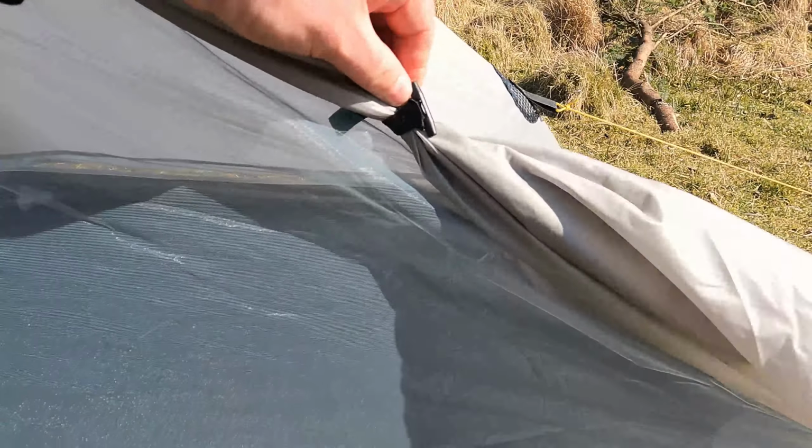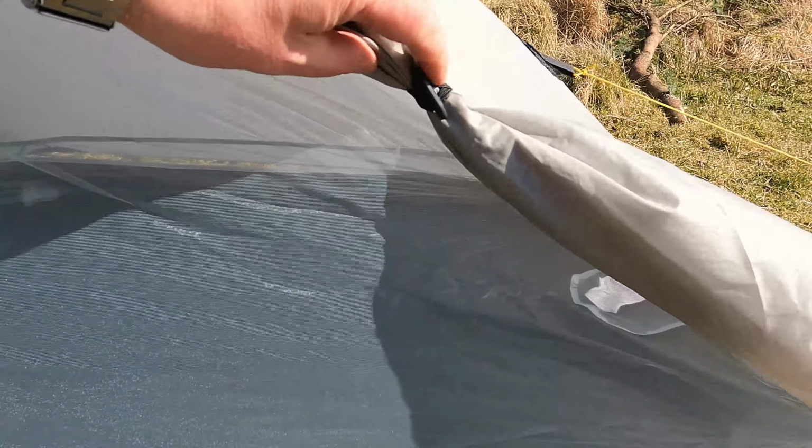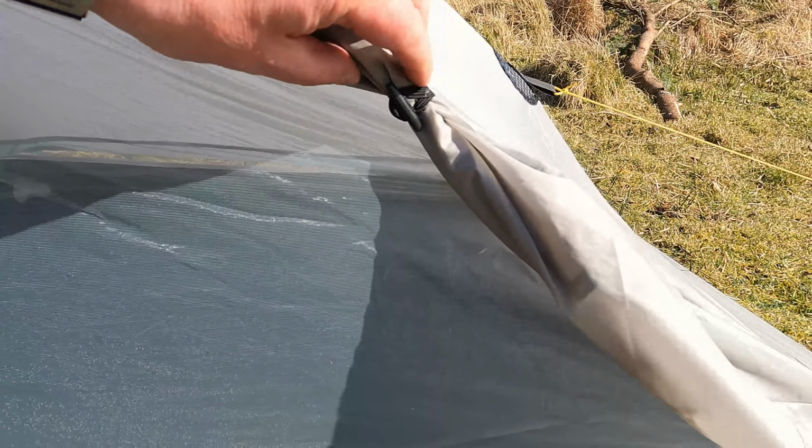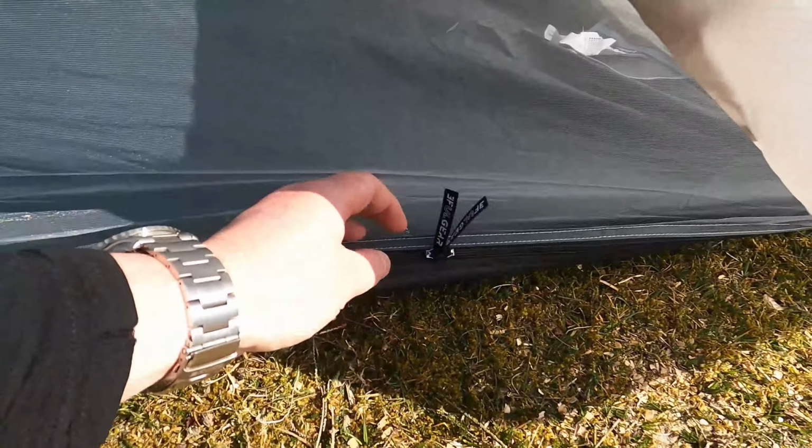The tie backs are quite simple, so just an elastic toggle, elastic and toggle. Actually, I like these. I prefer elastic to non-stretch nylon because it tends to undo itself, so it's a wee bit more secure. And then you've got a J door.